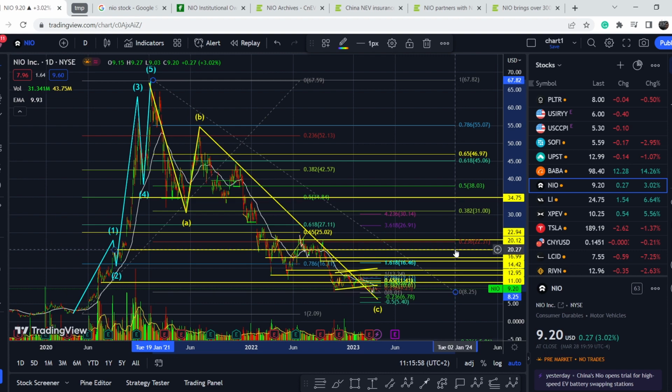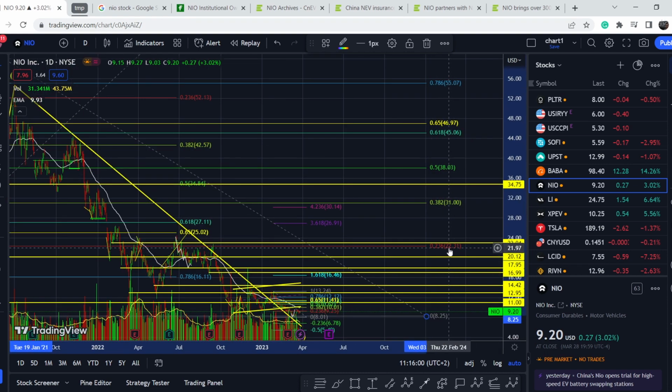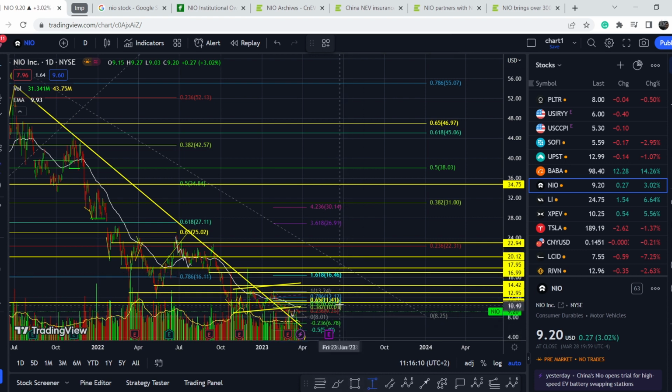And in this case, the range of resistance might be at $22.31, which implies from our current range, depending on your average price, let me show it to you like this, about 148% of potential profit in the medium-term perspective. And in this case, the risk to reward ratio is extremely lucrative. It is more than 10 to 1, and definitely it might be worth your attention if you've already done your own due diligence on this company.